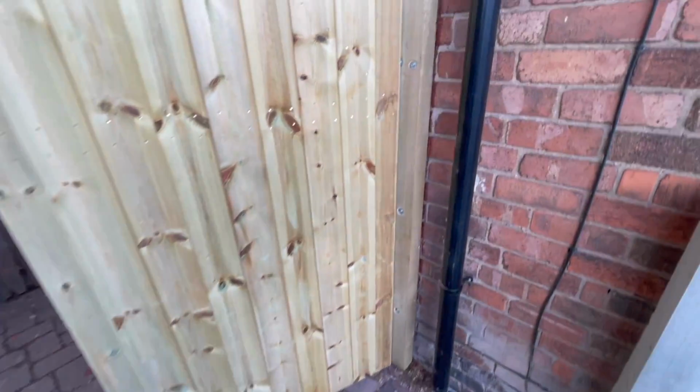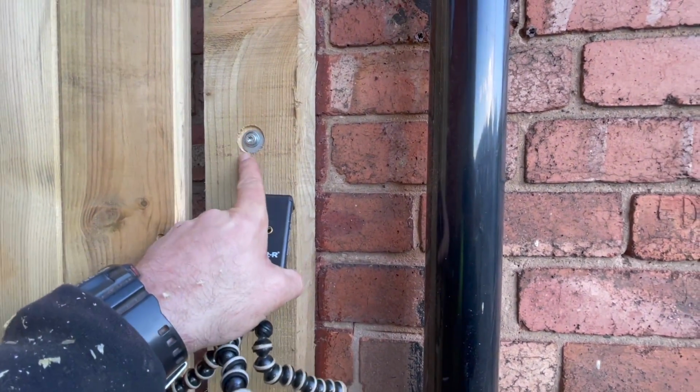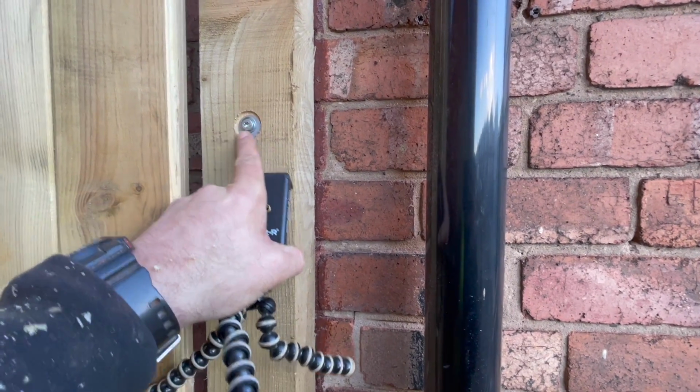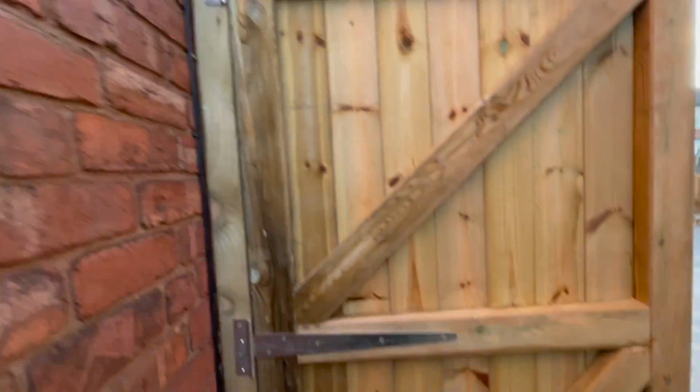So that's gates on. You may have seen, I just can't sunk these, not sink, can't sunk these. You'll be able to see now the posts are all over.